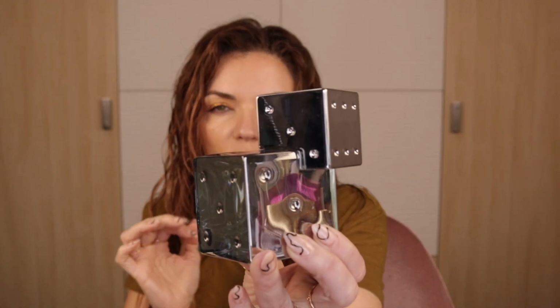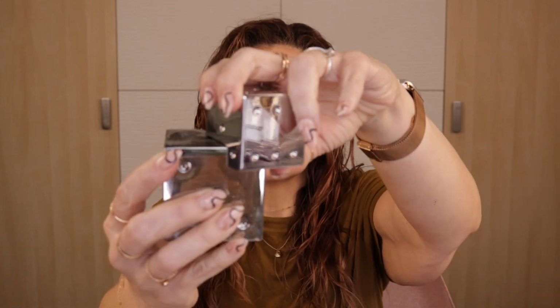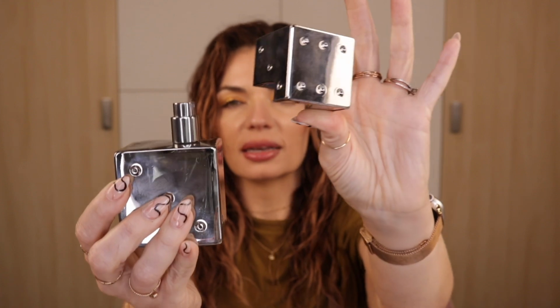So I'm sure you've seen this. If you are a fragrance lover, I'm sure that you have seen this bottle. People either love it or hate it. I honestly really like it. It is a fingerprint magnet, as you would imagine. So this one is definitely very fingerprinty. I really like the fact that it has this offset cap. I just love this.